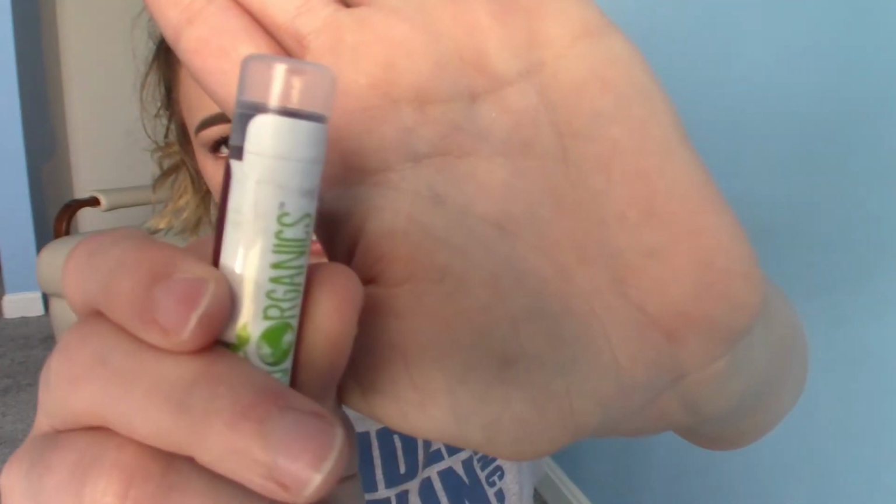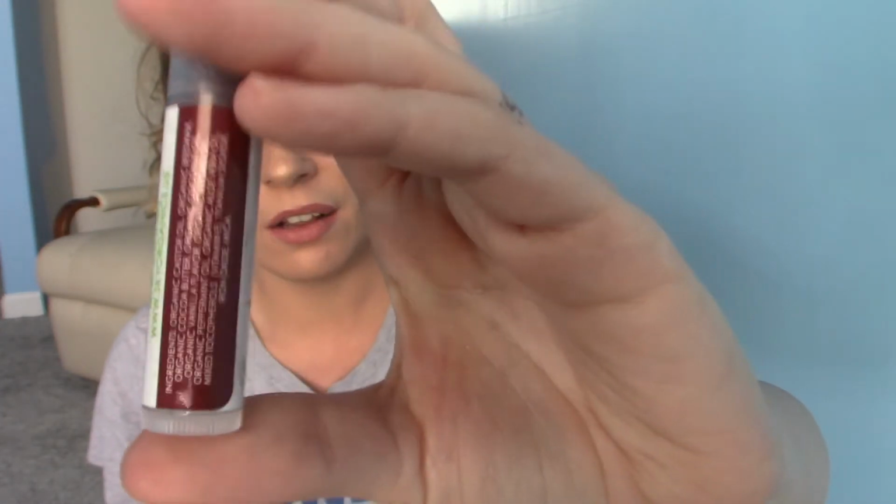And then I have this Tinted Lip Balm. Again, it's never been used. The seal is still on it, but it's from Sky Organics and it's in the shade Raisin. You can tell on the packaging, because the packaging is true to the color. It's a very dark, intense color. She likes shades like this. I do not. I think this came in a 5-pack, and I used up all the other ones.